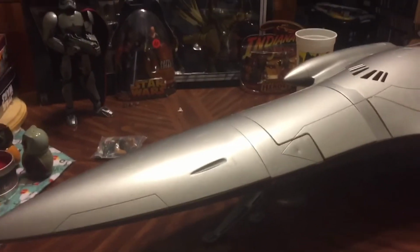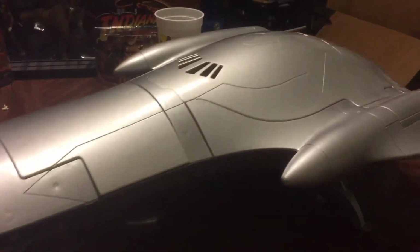Today I'm going to take a look at going back almost 20 years. We're going to go all the way back to the Naboo Royal Starship, the Queen's Starship that was put out with Episode 1 Phantom Menace in 1999. So here it is, the Naboo Royal Starship.